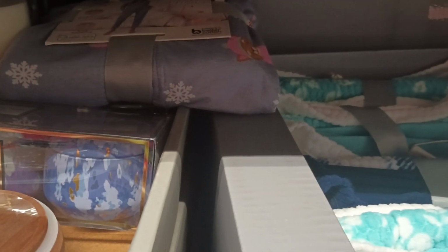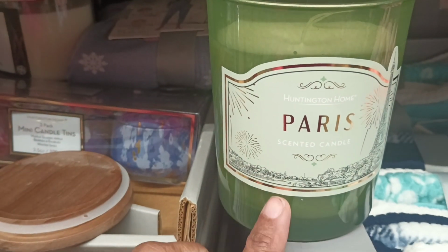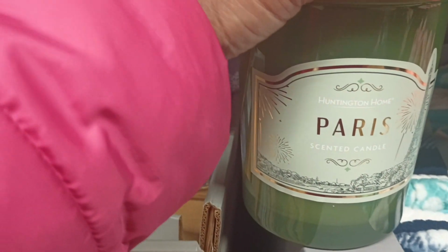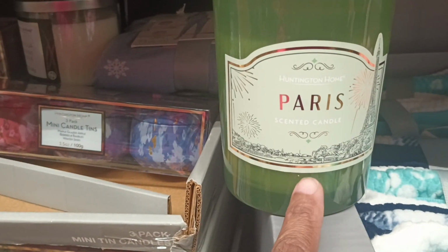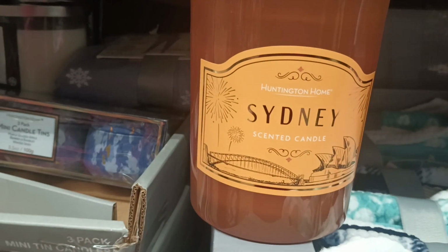Oh, y'all, Paris smell good. Y'all, Paris smells divine. This right here is nice, y'all. It's a nice, clean scent. It's kind of in the linen family, but it got more like a perfume base, like a rose note in it. But this is really, really, y'all, divine. That one divine. Off the rip, divine. Now, let's try this one here, which is Sydney. Let's see what Sydney talking about.